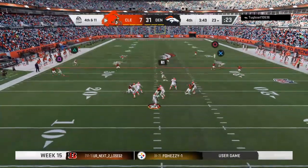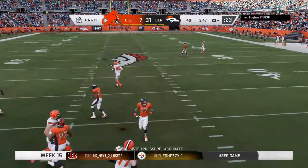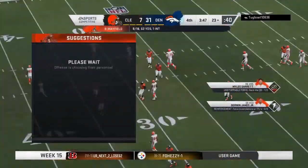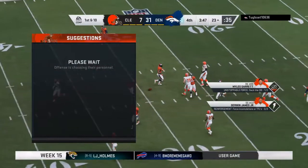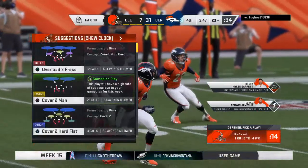Fourth down, Mayfield. And it is incomplete. The Browns unable to move the chains on fourth down. And the Broncos are going to get the football back in great field position.